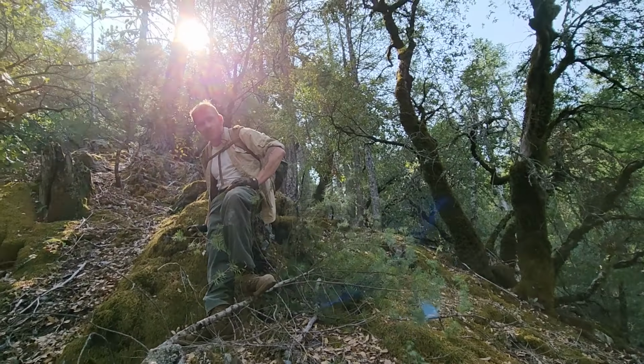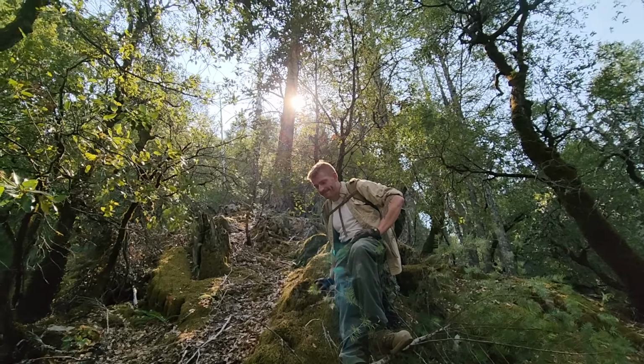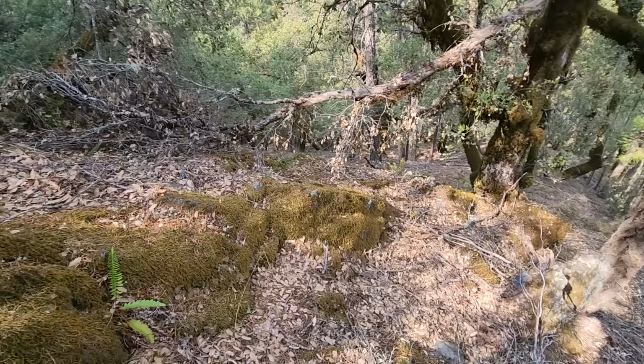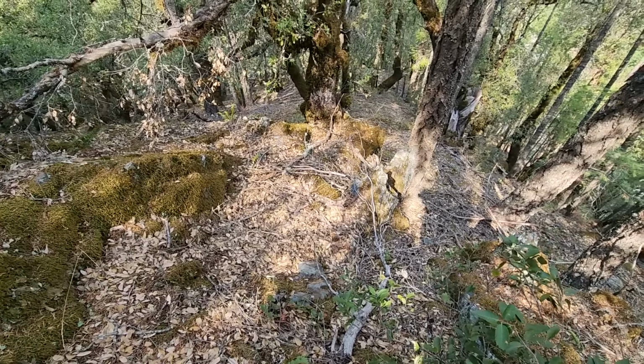The smoke is not helping either. Hurts our lungs, and we're hacking and coughing getting up here, but doing our best. So we'll keep at it, but I want to show you guys what we were dealing with, because this is really steep. This is just on the edge of needing technical equipment.